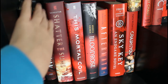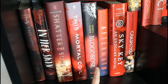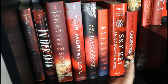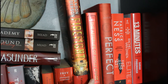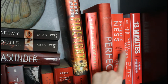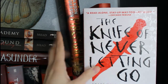The Space Between, In Her Skin, Shatter the Suns, This Mortal Coil, Blood Rose, Aftermath, Sky Key, and Crash Into You. And you have Firefight, The Afterlife of Holly Chase, Perfect, The Knife of Never Letting Go, Elite, and Minutes. I'm super excited for when this becomes a movie. I mean, it is becoming a movie, but it's not out yet.